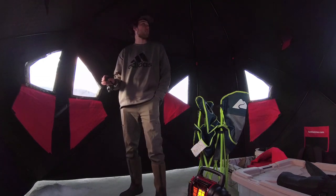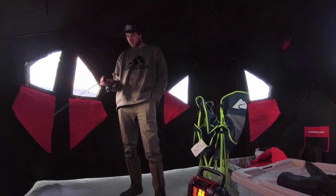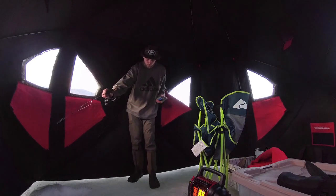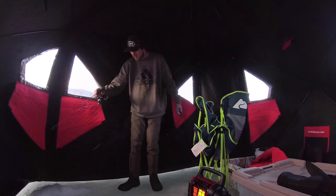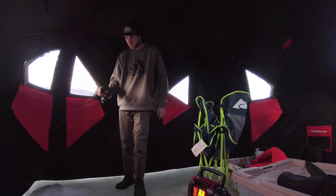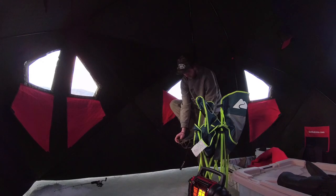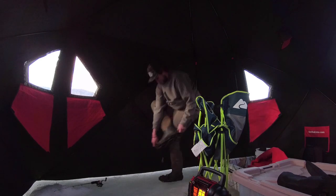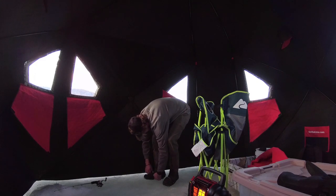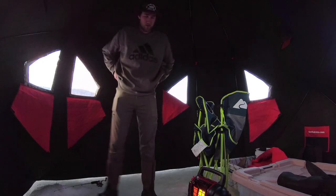Being someone who's 6 feet tall, this shanty is perfect to be able to, if you want to get up and stand and jig. Wow, that's strong wind. I think I'm putting my ice shoes on just in case. There we go. A little bit more footing in case the side blows in again.